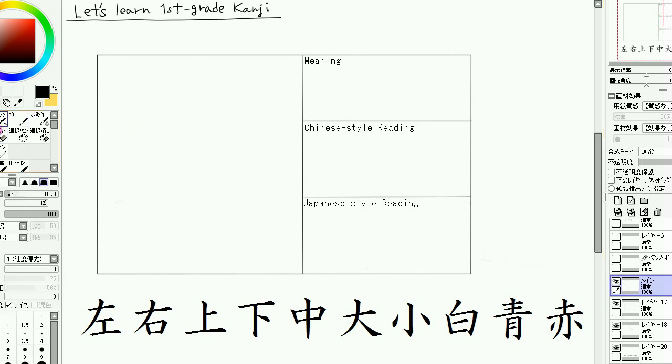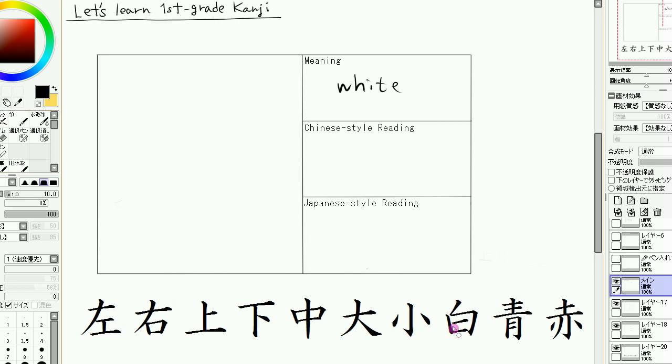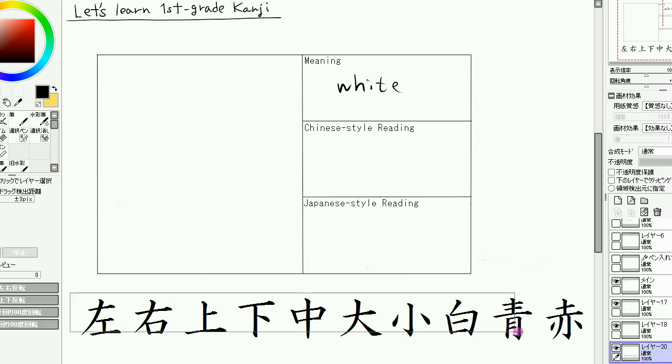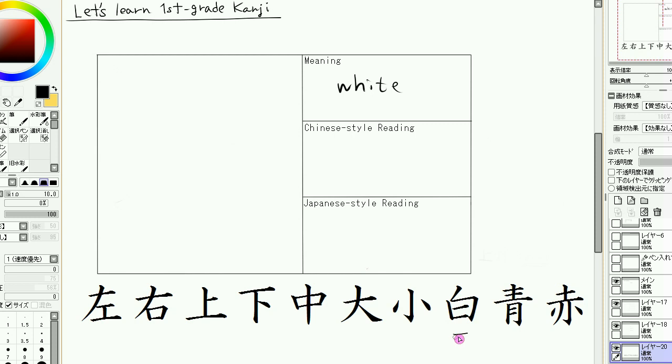Now we only have 3 left, and these 3 are colors. So this kanji means white. You remember, if we add another line here, it means 100, right? And if we remove that line, it becomes white. Well, this one is interesting. If we add another kanji to white, this kanji means something like long life. It's kotobuki. If you know about Japanese chess, maybe you know this kanji.